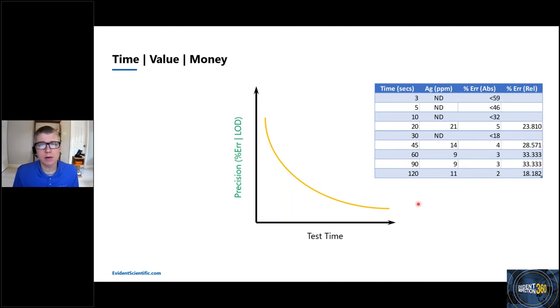Okay, so let's take one more example here. We've talked about precision, but precision also relates to our limit of detection. In general, the longer you test, the lower your limit of detection. And in fact, at short test times, you may not have reached the detection limit for a given element, depending on what the concentration is. Okay, so here's some silver data. This is a sample with very low level silver. I think the sample had 11 ppm silver in it, if I recall.